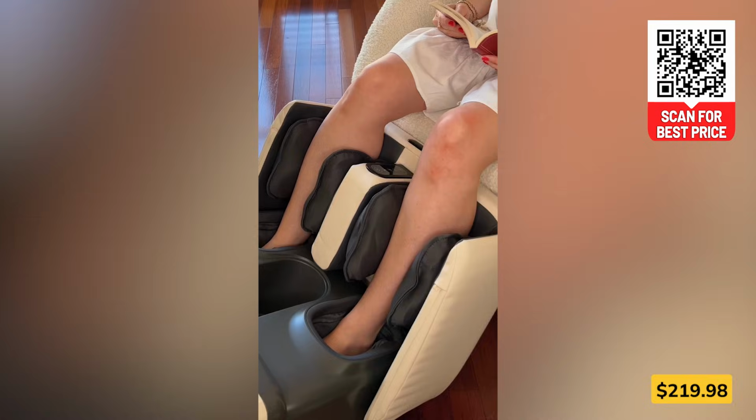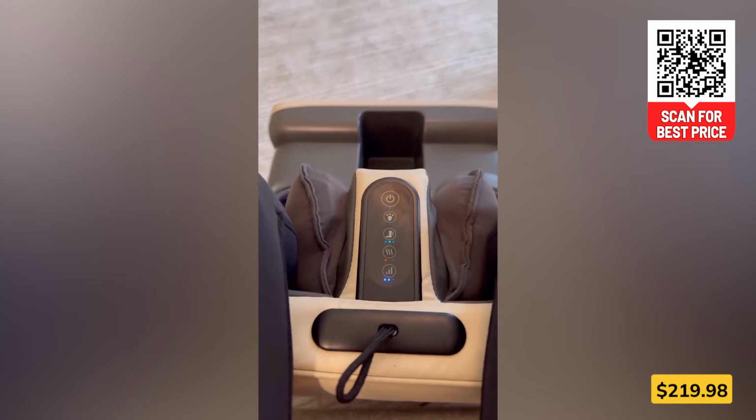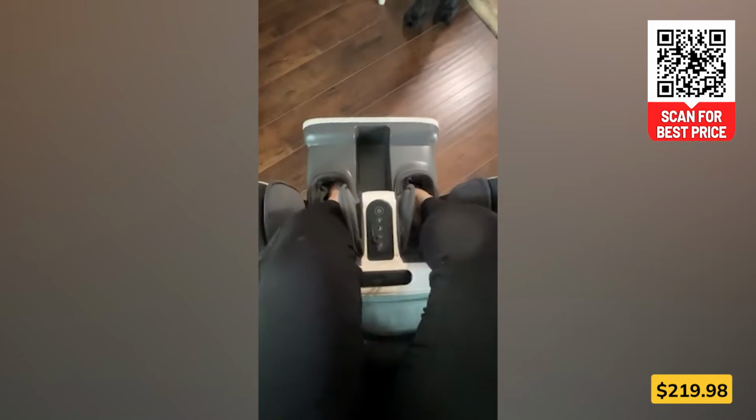Built-in heat boosts circulation, helping your feet and legs feel lighter and relaxed. Just sit back, slide your legs in, and let it handle the hard work for you.